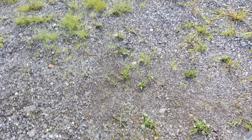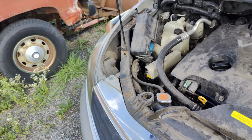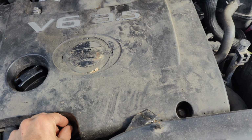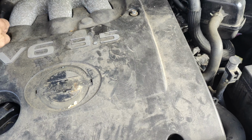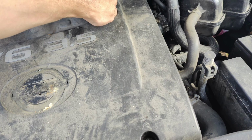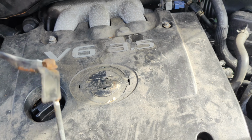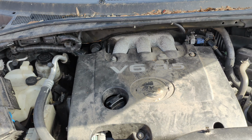So, I guess we could check for spark real quick too. Let me pop this cover off. We'll lift the coil up. These bolts loose? Oh, they're already loose. Huh. This car's been sitting here for a couple weeks. It's a neighbor's car. I guess they were working on it. Battery hold down. So let me get this out, pop up a coil, we'll check a coil.